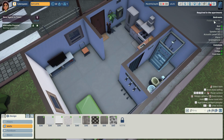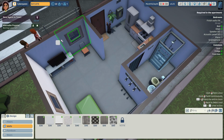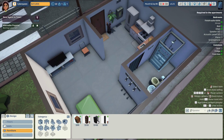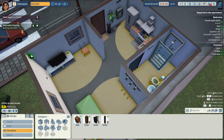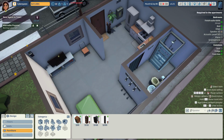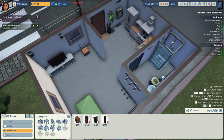So he wants walls to be gray. What's wrong with you, dude? What's wrong with the walls? He's like, I don't like the color of this apartment. There you go. The walls are gray now, sir. He wants two speakers, not one. Two speakers. You know what? I'm gonna give him these. We'll give him some surround sound. How about that? There you go. That's a nice little setup right there.